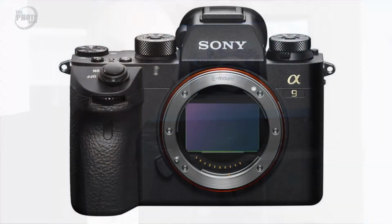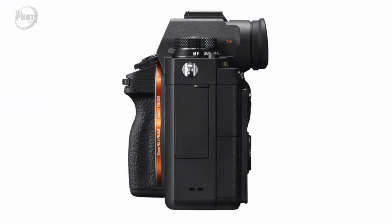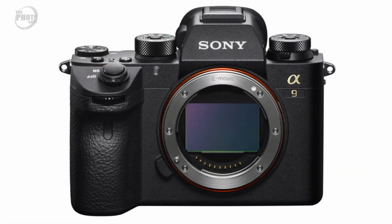Being a mirrorless camera, body size is actually going to be smaller than either the 1DX or the D5 because it's got no internal mirror and optical viewfinder. So all of that side is taken out. So you're getting a much smaller form factor camera than either of those two high-end cameras there.